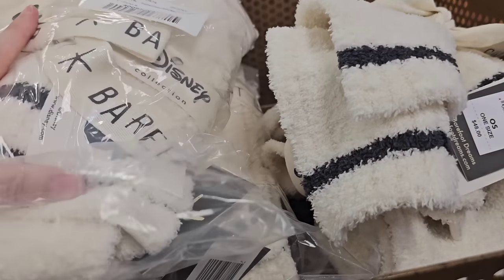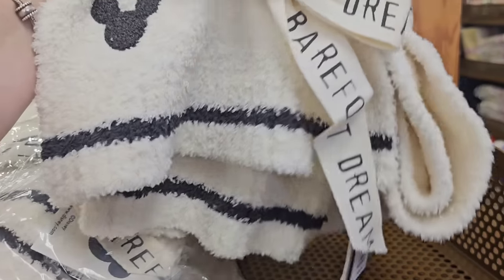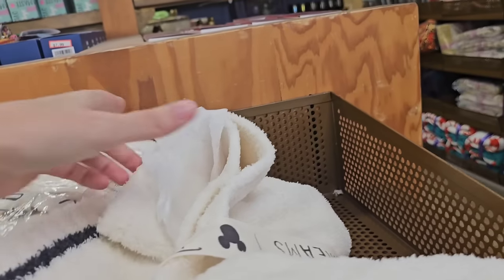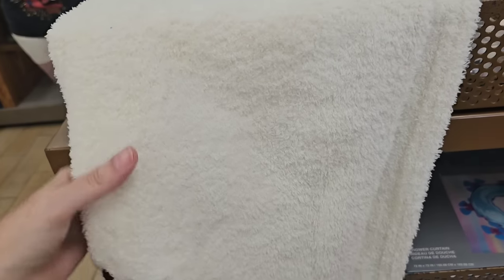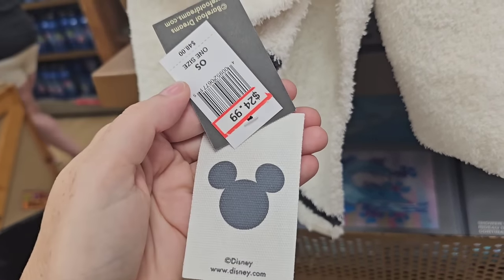Oh my gosh, what is this? Oh my gosh, this is the Barefoot Dreams. Oh, no way. What is this? Hold on a second, guys. I'm going to have to undo this. I was really hoping that it was like a towel for your bathroom, but it looks to be a scarf. Barefoot Dreams is a really high-end brand that Disney has collaborated with. You don't see their items here very often, but $24.99, that is a steal of a deal, down from $48.